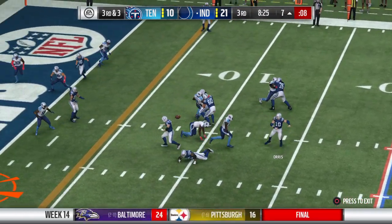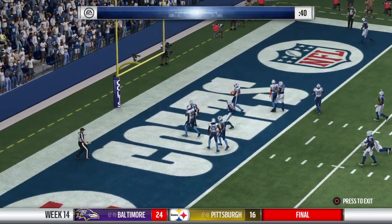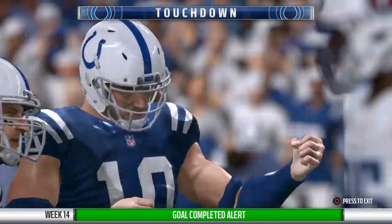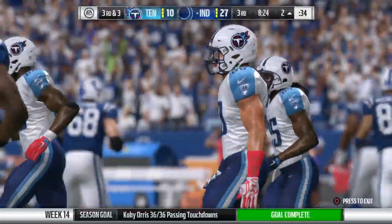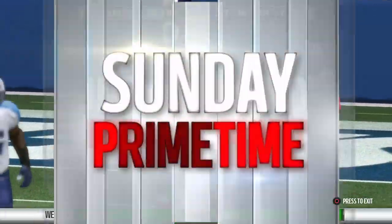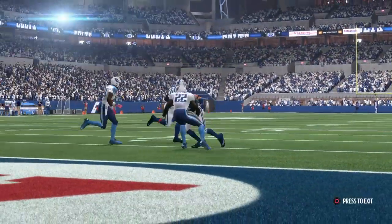On 3rd and short, they'll try and pick it up through the air. And he's got his target. It's caught for a Colts touchdown. Their dangerous wide receiver. His 2nd TD of the game and 16th on the season. And the Colts are able to grow their lead.